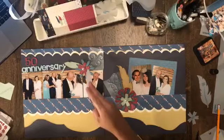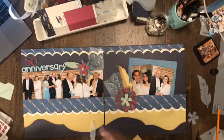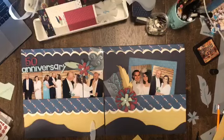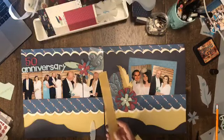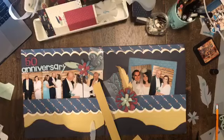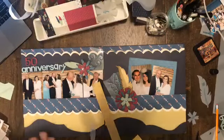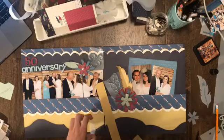So I need yellow. I had that card that I cut this one out of that would work. I cut the other one out of it. Okay, I have this strip. I'll just cut it out of this. I'm gonna find it right when I cut it. All right, it's okay.